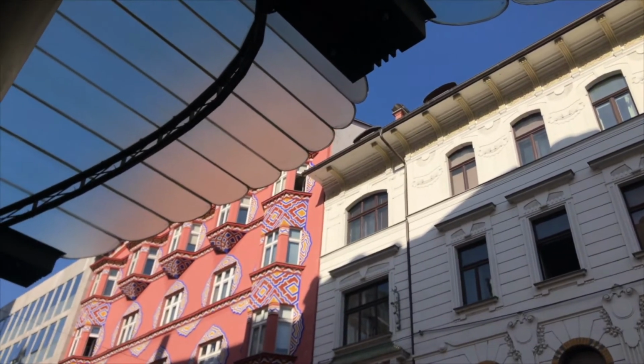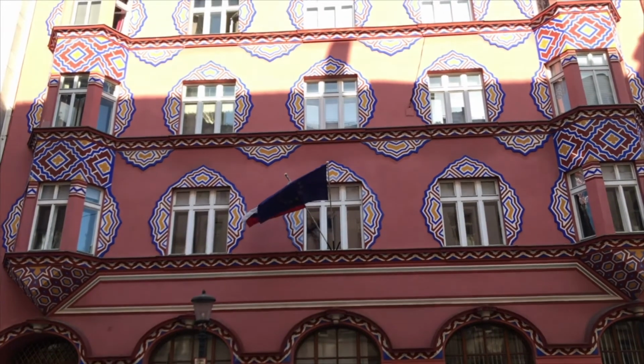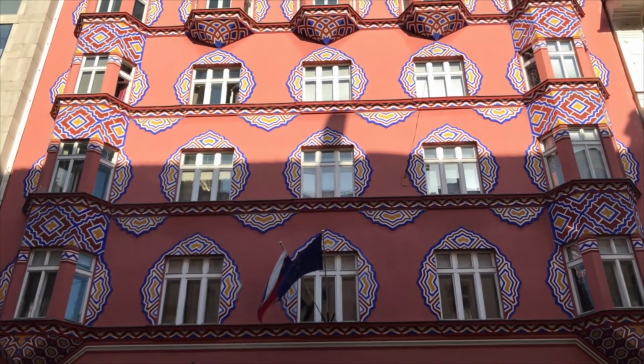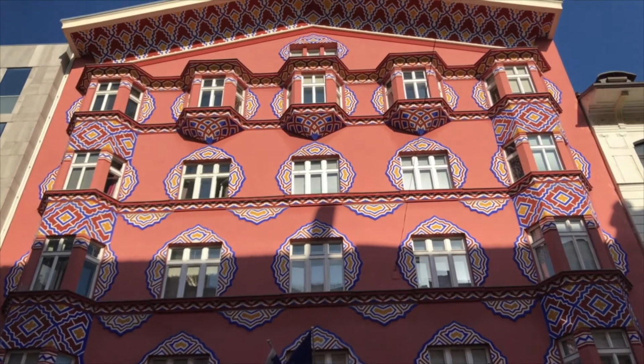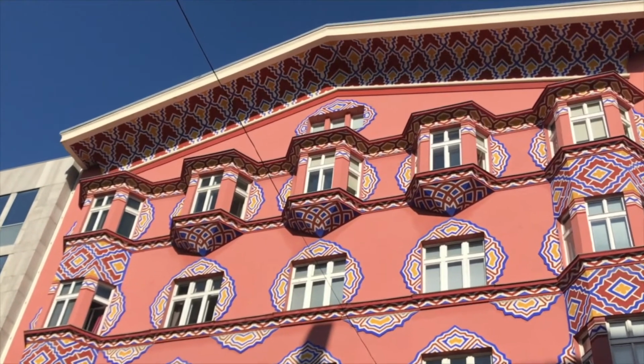We can see here Ivan Vurnik's most famous and most beautiful Slovenian building in red, blue and white colors. The same colors as we Slovenians use on our national flag.